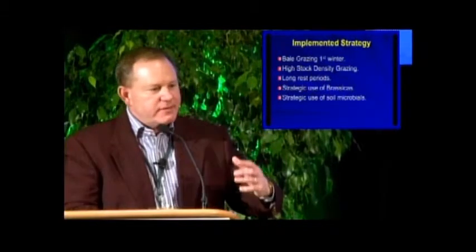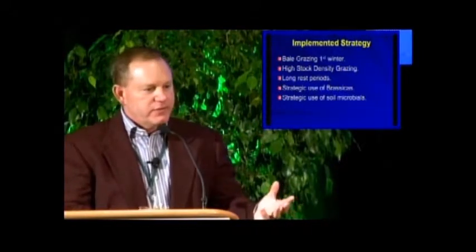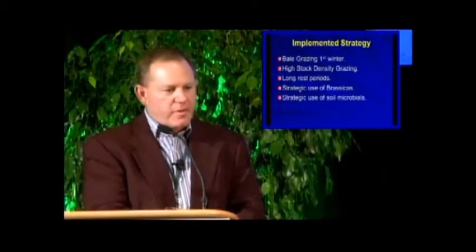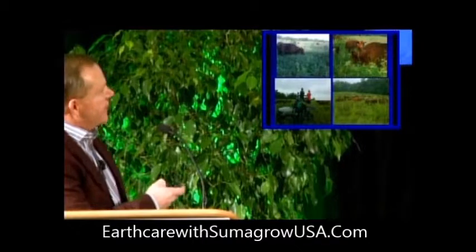So we implemented a lot of strategies, using high stock density grazing, strategically placing hay out there for the cattle to graze, using long rest periods, using some soil microbials, that type of thing that I presented some data on yesterday. And earlier on, we were grazing a lot of ironweed, a lot of ragweed, and so forth, and that's what the cattle were utilizing. And they learned to graze those weeds very well.